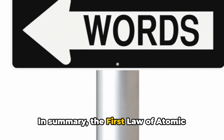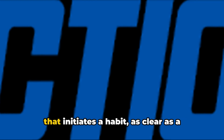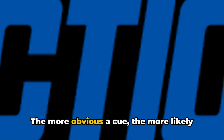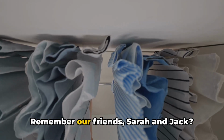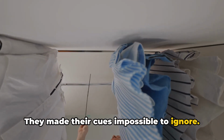In summary, the first law of atomic habits emphasizes the power of visibility. It's the art of making the cue, the spark that initiates a habit, as clear as a summer's day. The more obvious a cue, the more likely you are to notice it and act on it. Remember our friends, Sarah and Jack? They made their cues impossible to ignore.